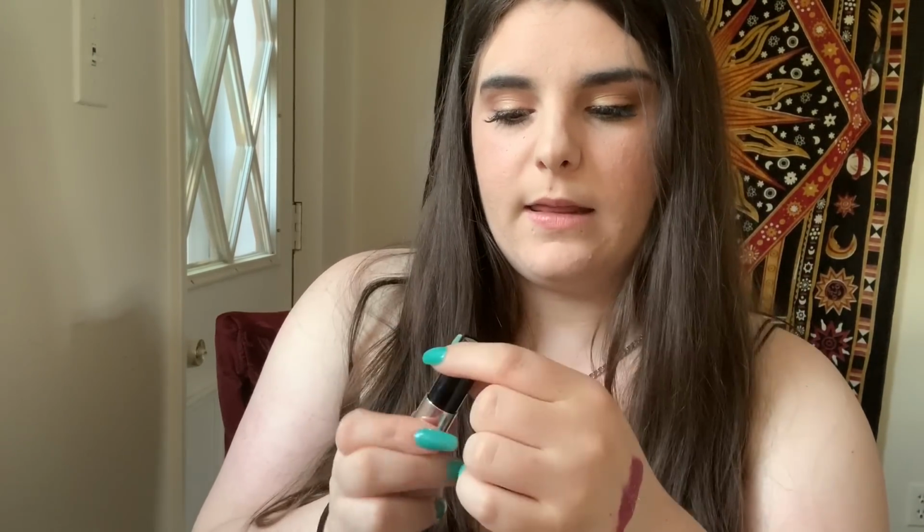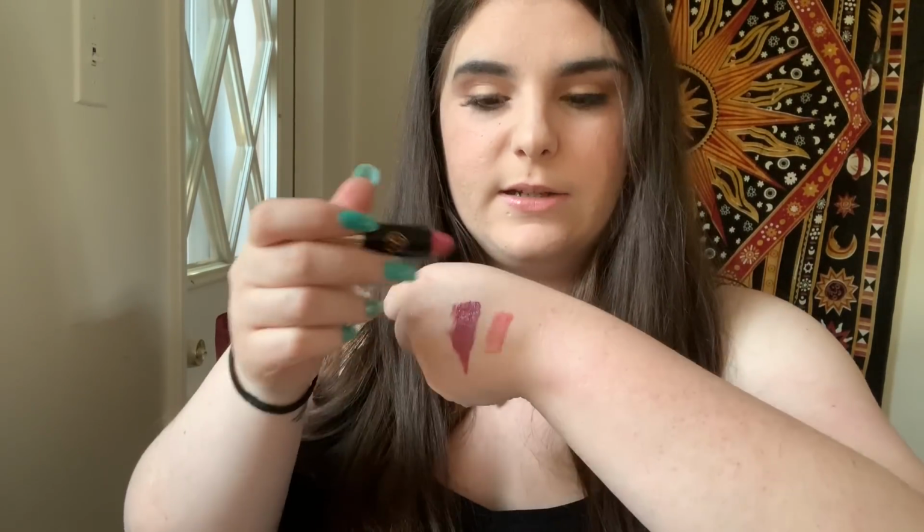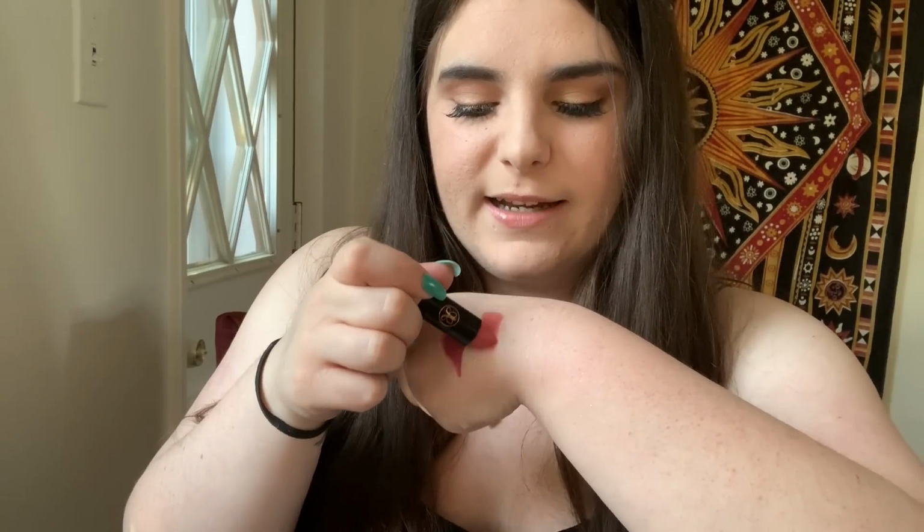And so let's talk about the regular. This is their Bullet Matte Lipstick. This is in the shade Soft Pink. This looks like that right there. And this was $7.99. Oh my gosh, don't want to break it. But do you see me trying to swatch it? That's the problem that I have on the lips.